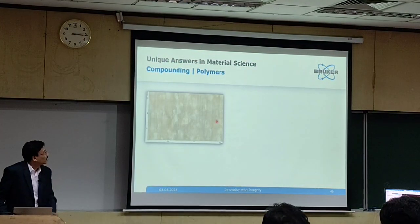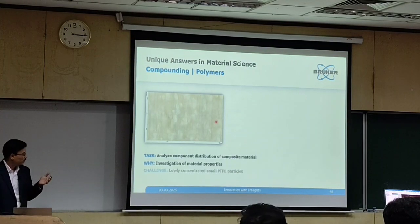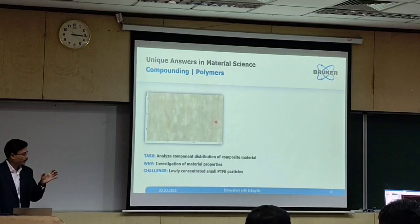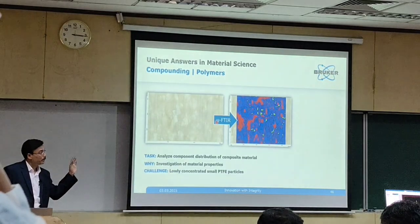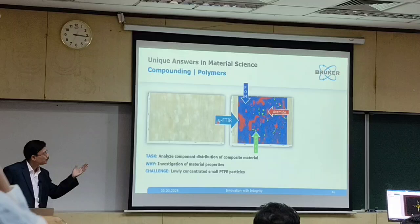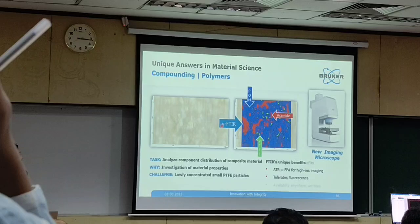Now in compounding polymers, again you can see different fillers or materials being mixed. You just have to see how the distribution of each different material is. So again, here you can do the imaging or the mapping, and when you see the chemical image, you will see the different materials with different colors, right?